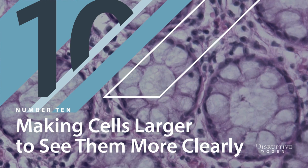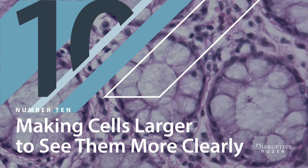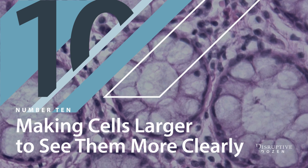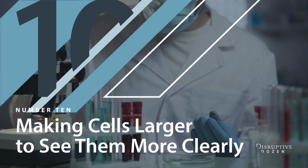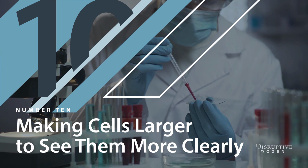The method has been adapted for use with patient samples, allowing pathologists and clinical researchers to visualize fine, nanoscale structures in human cells, such as the fine projection of kidney cells, which are typically viewed using more complex, time-consuming methods. That means with expansion microscopy, pathology samples can be processed more quickly, which could help speed up diagnoses.